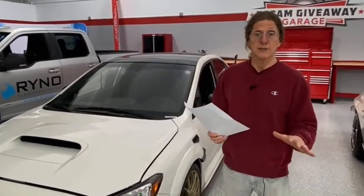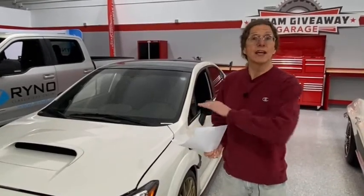No mods on this vehicle because it's a limited edition of only 209. That means if you're the winner, it's going to come with the full remainder of the factory warranty. Got it, guys? We haven't changed out a thing on this. That means that this very rare collectible car can stay just like that, just for you guys.